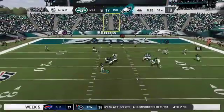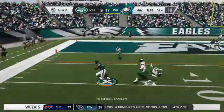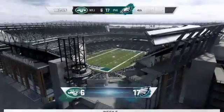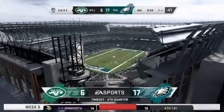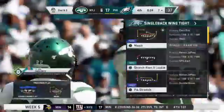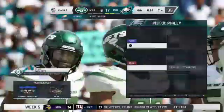Wentz to throw. Steps away to his left. Caught by the tight end Ertz. And he's taken down at the 7 after a gain of 7. The Eagles going to take the first of their timeouts. That'll leave them with 2 remaining. We'll be back after this.